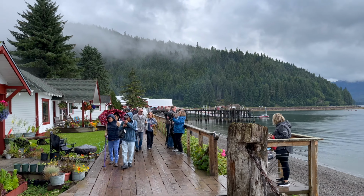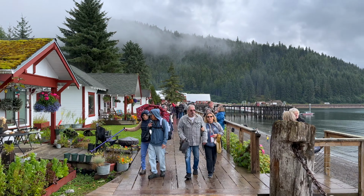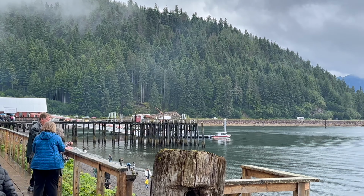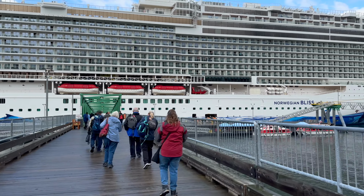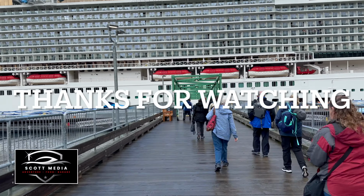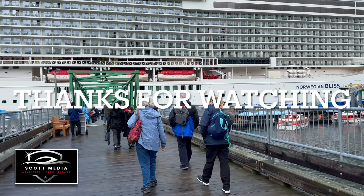Okay, and then this is the old cannery and fishing village. I don't want to take a picture. Okay, and end of the trip for today. Here I go back. Getting on board with a half hour to spare.